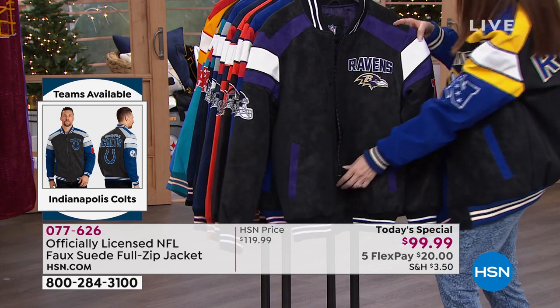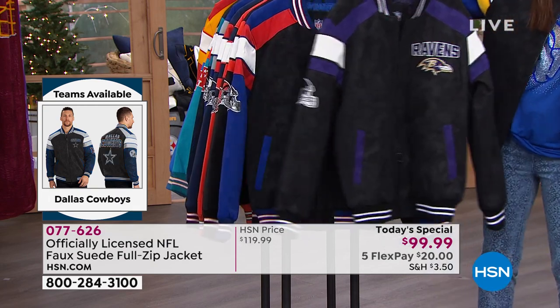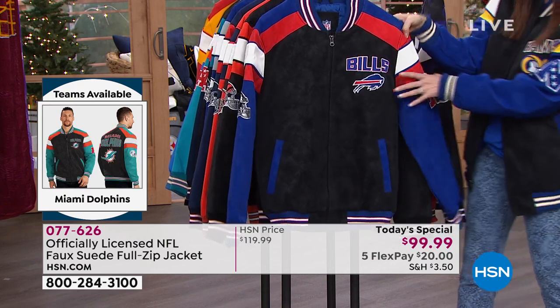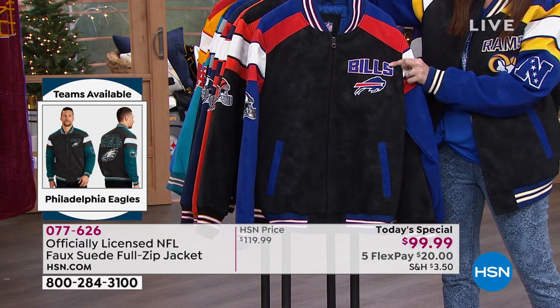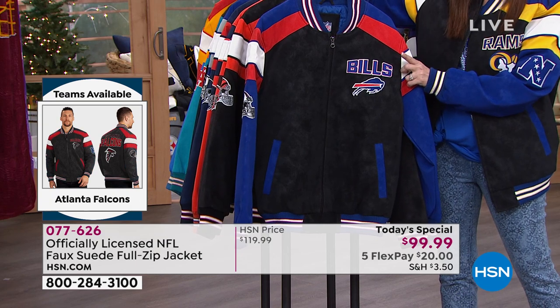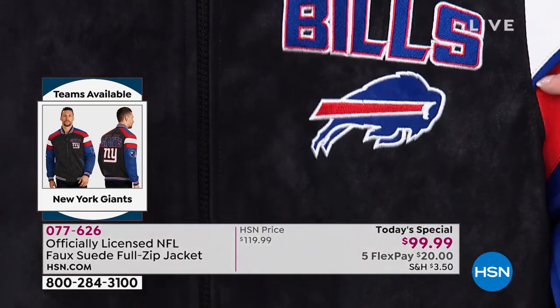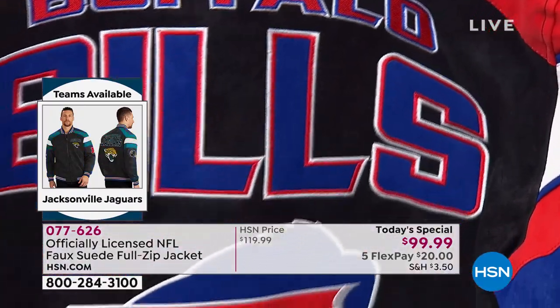All right, Carl will be joining us in just a little bit, but I just want you to see. So here's the Ravens. All right, Cowboys, by the way, most popular by far. So that will be the first to go. Already over two-thirds of the quantity in the Cowboys are already gone. But the quality of this jacket is incredible. All right, in the Bills, more than half of the quantity that we brought in is gone.